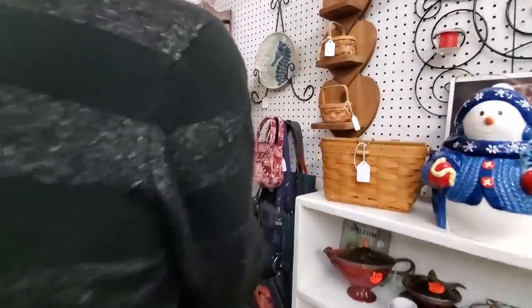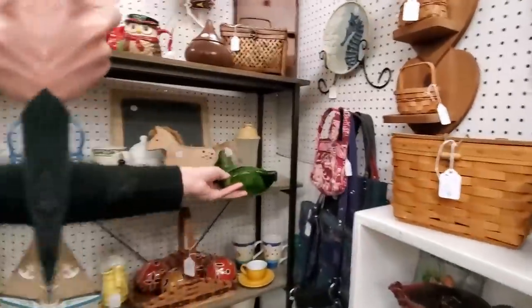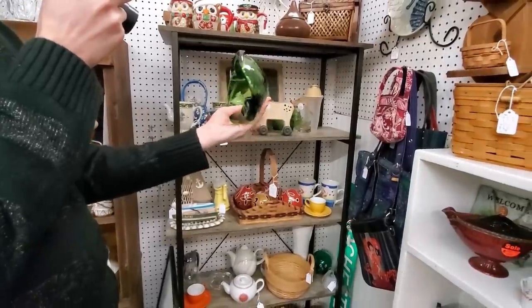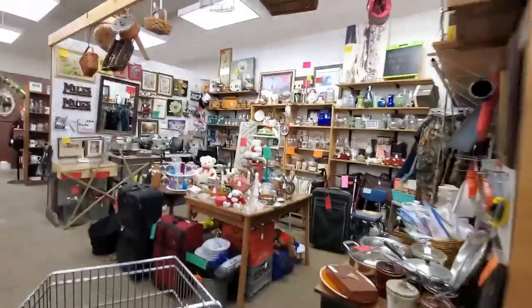Here's an art glass. I said I'm going to see if Jeffrey picks that up, and he did. It's $5. It's nice and chunky. You're a chunky monkey. Ooh, this looks like a promising booth over here.